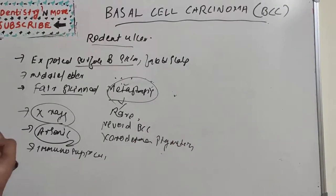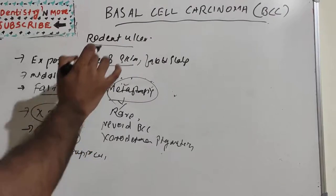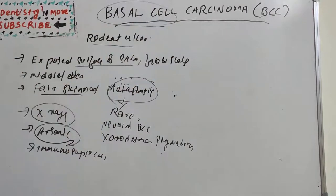BCC is thought to arise from pluripotent stem cells of the basal cell layer. That is why it has the name basal cell carcinoma, arising from the basal cell layer of the epidermis as well as the follicular structures such as hair follicle stem cells.